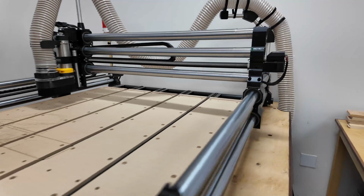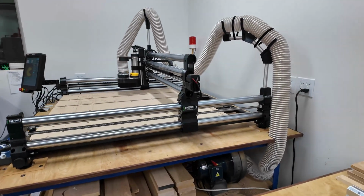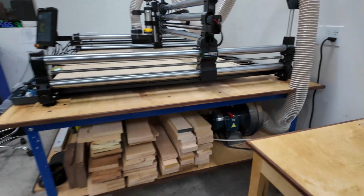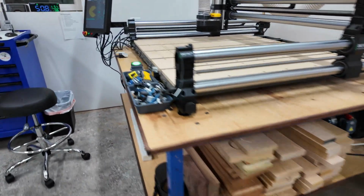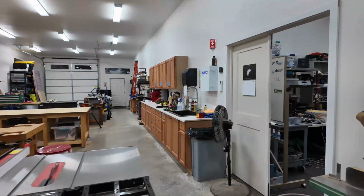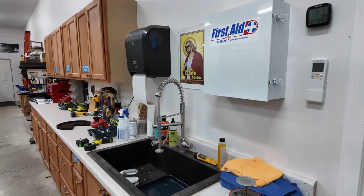I built a 6-foot by 6-foot table to hold the machine, and on the lower shelf is the dust collection system. The whole thing is on wheels so I can move it out if necessary. Down below is the spindle VFD controller and the CNC interface box. Over here we have a counter with some cabinets and the shop sink.